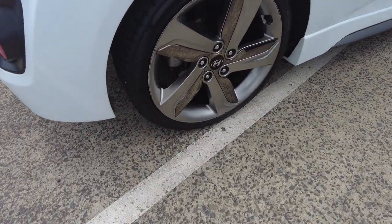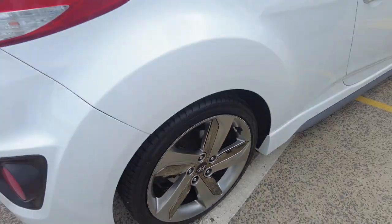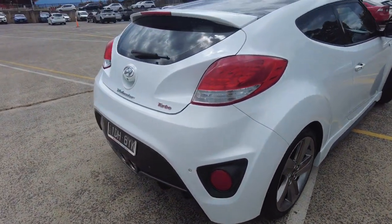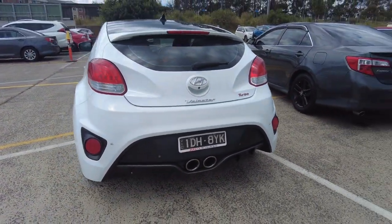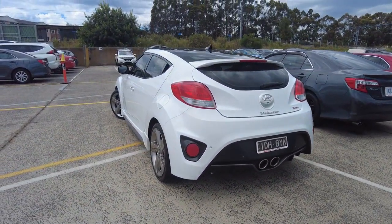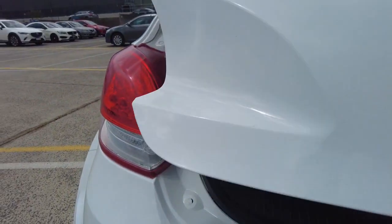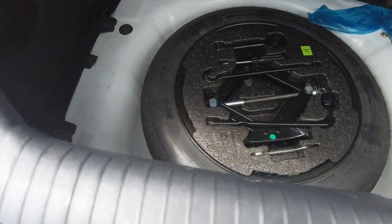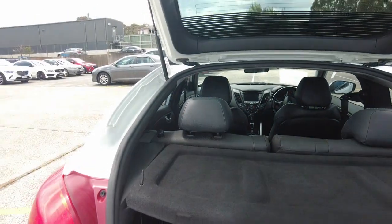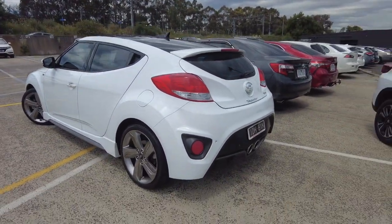Now, second wheel, as you guys can see, no damage, a few wear and tear. Obviously, as you guys can see, it is a used car, so you will expect that when you come and see it. You do have your turbo badging and your exhaust. Like I said, it does have that sporty look, so I definitely recommend that you come and see it for yourself. Rear sensors, and you also have a reverse camera. You also have a cargo barrier, and you also have a good boot space for your Veloster and a space saver as well. I'm pretty sure you will like this vehicle once you come and see it, but it does have this really nice look with a black roof as well.